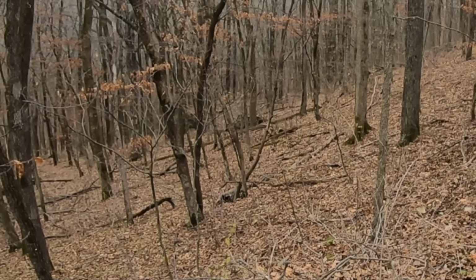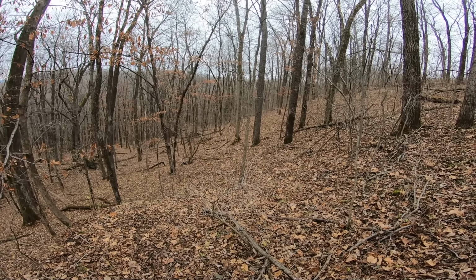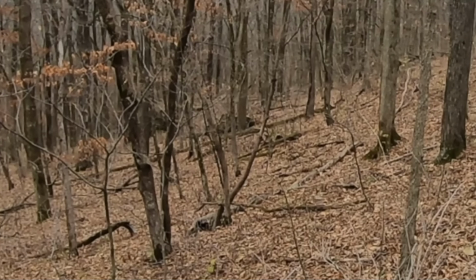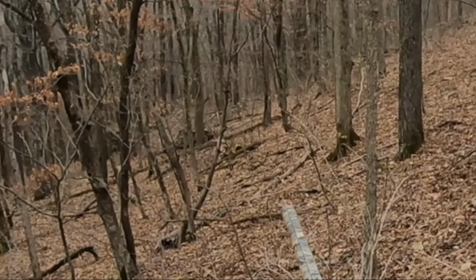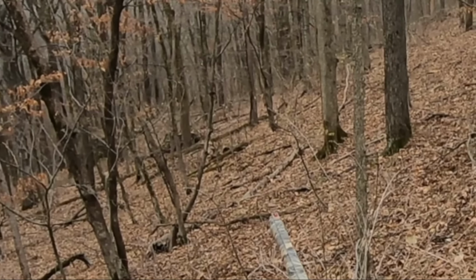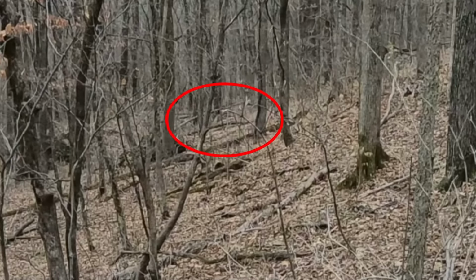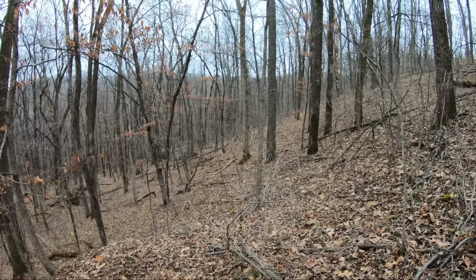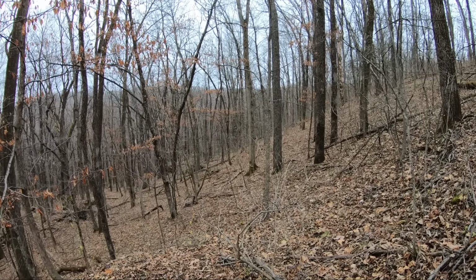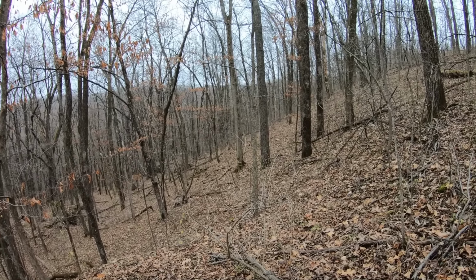That second one's really tiny. That second one's a fawn. That first one's a 1.5-year-old. Yeah, there you go. Turn around. They're right there. There they go. You can see the white tail straight out of us. So there's just a 1.5-year-old and a half-year-old. Just two little babies. I could have shot that straight out of us, but no, they're just too small.